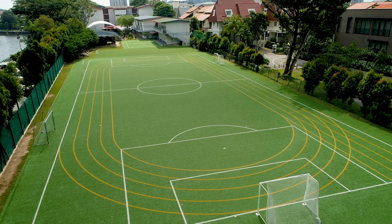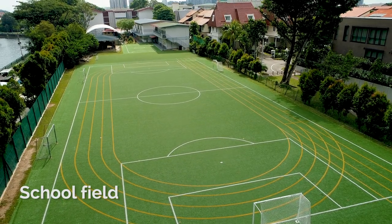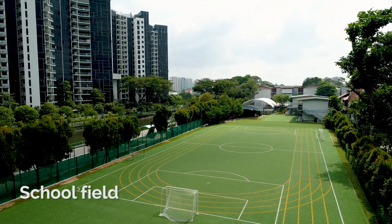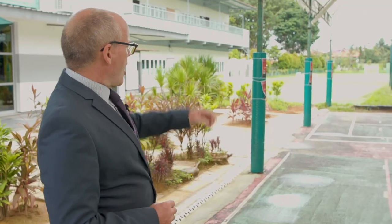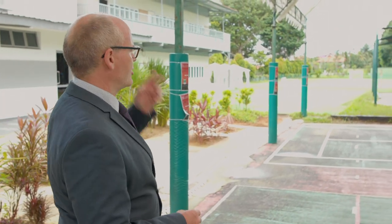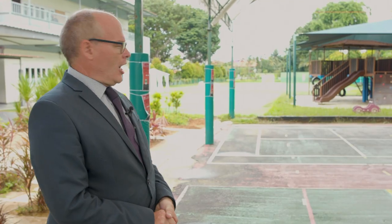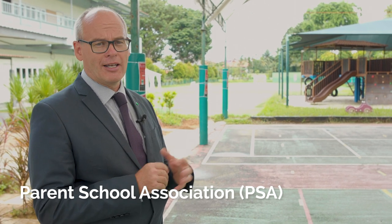We've also got an amazing green playing field at the back of the school, which is separated into different areas so children of different year groups and different ages can have a fun and exciting time during break times. Right at the far end of the school, we have a new initiative which was designed and created and funded by our PSA. It's an inquiry adventure playground, which is currently being built. Things have been delayed during COVID-19, but hopefully we'll have that up and running as soon as possible.